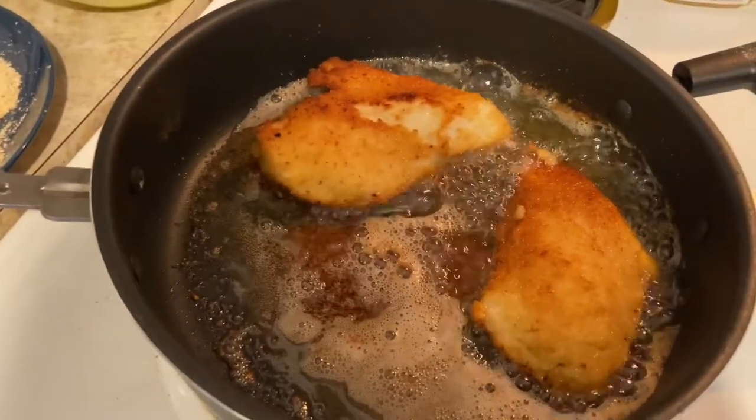And then here's the chicken. Final product. Buffalo sauce.